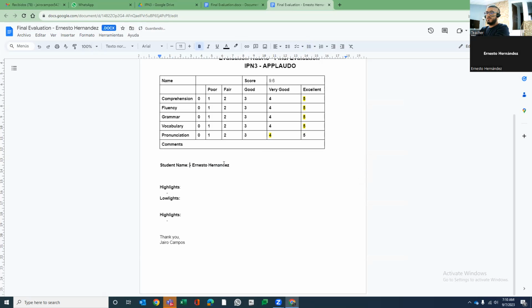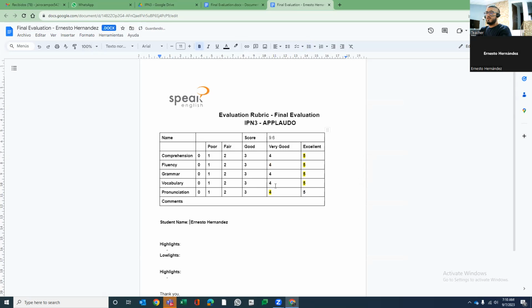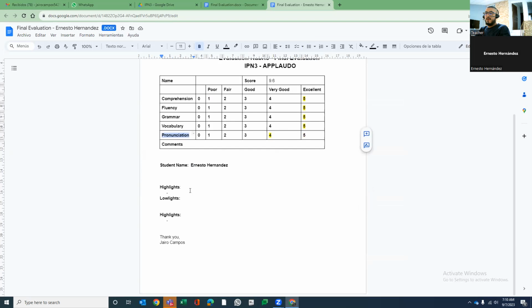Okay, I want to show you this real quick. This is the evaluation sheet, or the rubric. So basically what we evaluate here is the comprehension, fluency, grammar, vocabulary, and pronunciation. If it was very good or excellent, we'll give you 5 points, or we give you 4, 3, 2, or 1, depending.